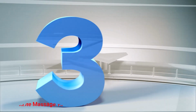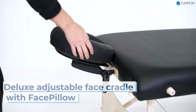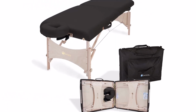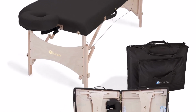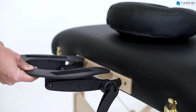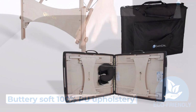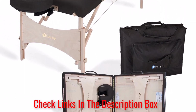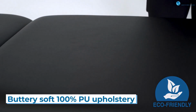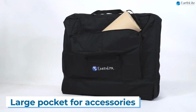Number 3. Earthlight Massage Tables. Built with sustainability and portability in mind, the massage tables from Earthlight are your ticket to tranquility, packaged and delivered in an eco-friendly design. They're crafted from sustainably sourced hard maple to provide exceptional sturdiness and durability, making them perfect for physiotherapy, treatment, or stretching. The superior comfort of these massage tables is hard to match, thanks to the included face cradle that ensures your clients are as relaxed as possible during their sessions. What's more, they're highly portable, folding easily for transportation, and come with a handy carry case.